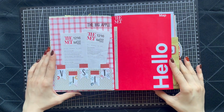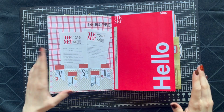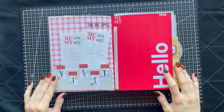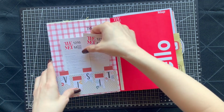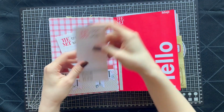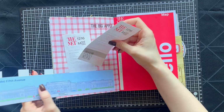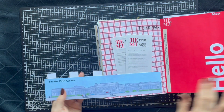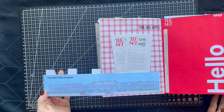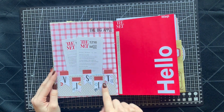Now we come into the Met. The Met has several spreads featured because it's such an iconic landmark or activity to do in New York. So we've got two tickets that they collected. These are actually stickers, so they can put that around where they choose. And I've made this into a pocket, which is actually from the brochure, and it shows you the facade of the Met, which I think is really fun. And again, to include that there, visit the Met.